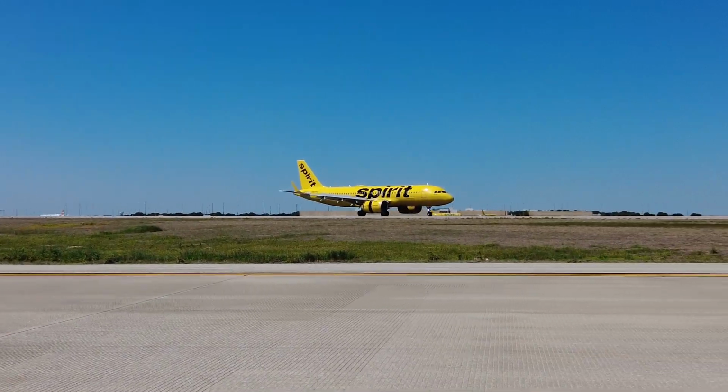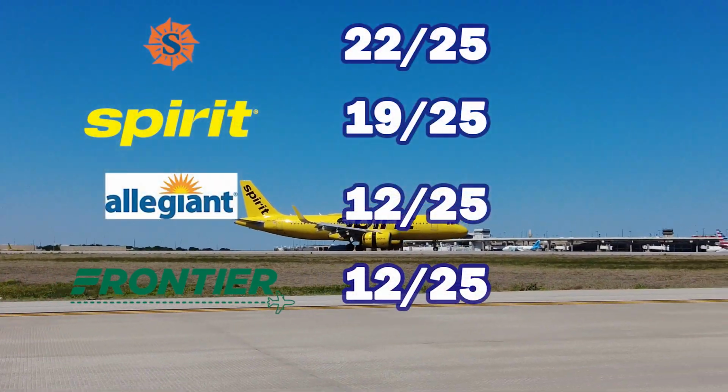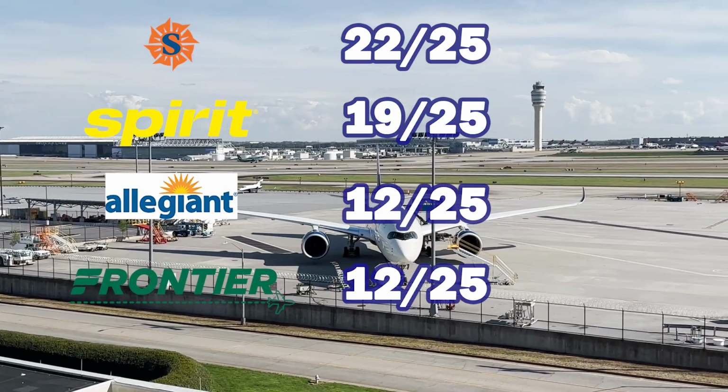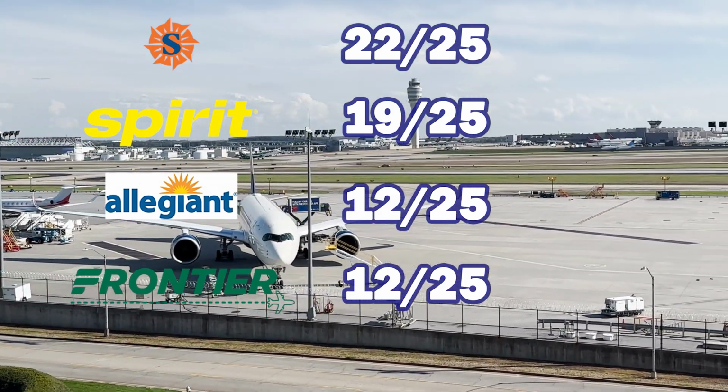And with that, the winner of our 2023 Ultra Low Cost comparison is Sun Country with 22 points. In second place is Spirit Airlines with 19 points. Third place goes to Allegiant with 12 points, tied with Frontier in fourth place with 12 points as well.